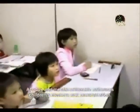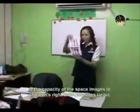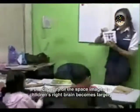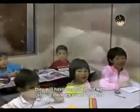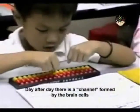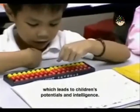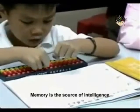Abacus and mental arithmetic enhances children's memory and concentration. If the capacity of the space images in children's right brain becomes larger, they will have an agile mind with strong memory power as well. Day after day, there is a channel formed by the brain cells which leads to children's potentials and intelligence.